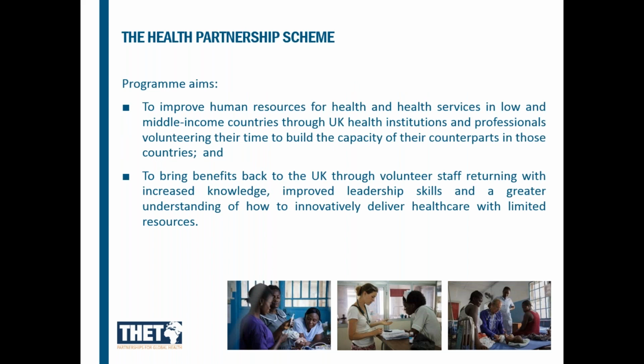So let's start by giving a brief introduction to the Health Partnership Scheme. This is a program that's funded by DFID, and FET is managing the program on DFID's behalf. The program supports health partnerships between UK health institutions and health institutions in low or middle income countries, mainly in Asia and Africa. The program has been running since 2011.